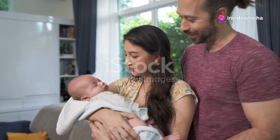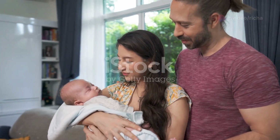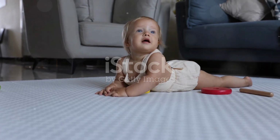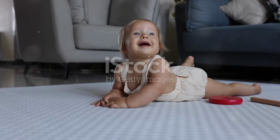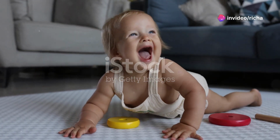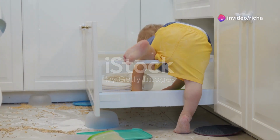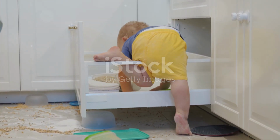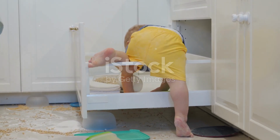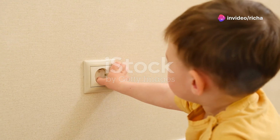Welcoming a new baby into your home is a joyous occasion filled with anticipation and love. As your little one grows, their curiosity and mobility will know no bounds, transforming your home into an exciting playground. While this exploration is a natural and essential part of their development, it also presents potential hazards that parents need to address. Childproofing your home is a crucial step in ensuring your baby's safety and providing yourself with peace of mind.